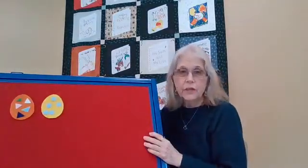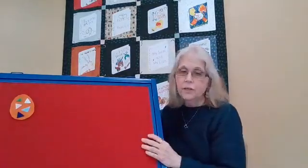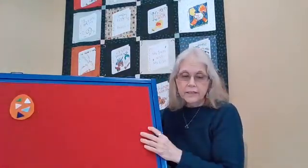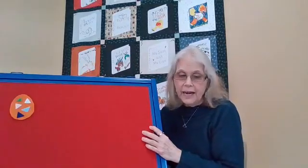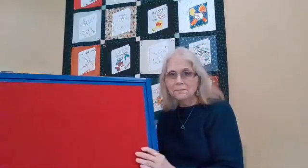2 little Easter eggs. Oh, what fun. Brother ate the yellow one, and then there was 1. 1 little Easter egg. See me run. I ate the last one. And then there were none.